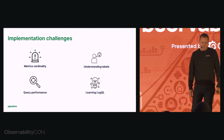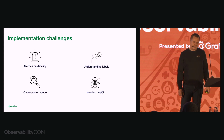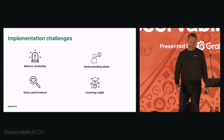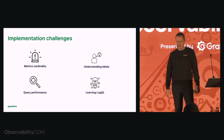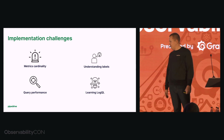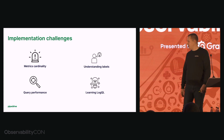For our users, learning another query language and figuring out the UI, and for the observability team, understanding, as I mentioned, the actual business cases and implementing them in our stack. So by adding or removing labels or summarizing and so on, or even optimizing queries.